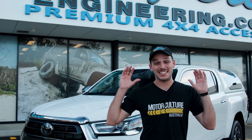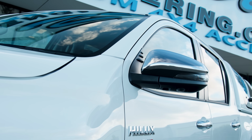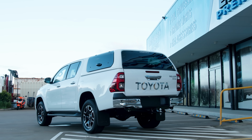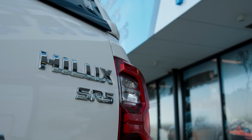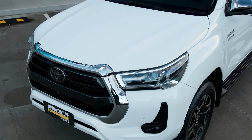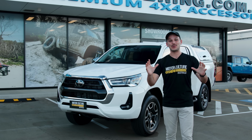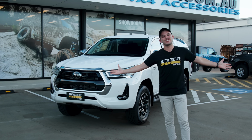This SR5 Hilux is stock to the bone, but like I said, we've landed ourselves here at Superior Engineering because we're about to turn this bad boy into an X-Track Hilux. And if you know what that is, well, you know that you're in for a treat. But today, we're gonna go through in depth with the guys at Superior Engineering what goes into the build, and of course, at the very end, you're gonna see exactly what it looks like and what it all has to offer. Let's go check it out.